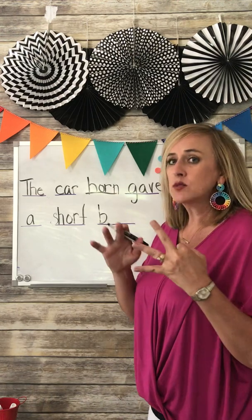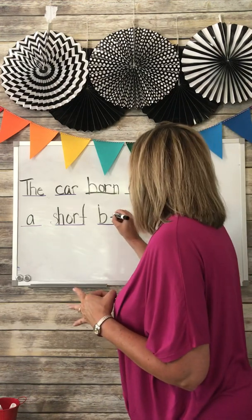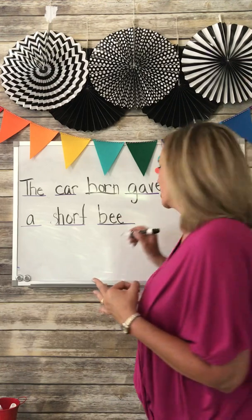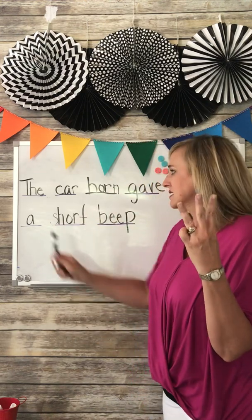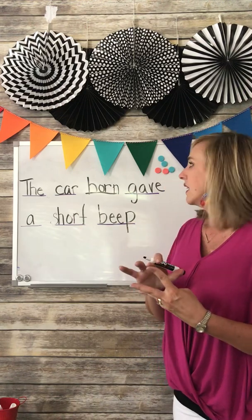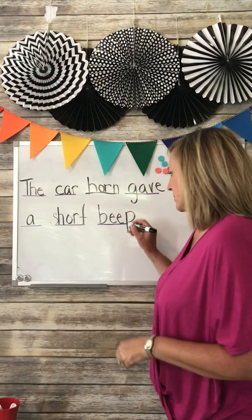The most common way to spell that long E sound in the middle of a word is E-E. That's the way we use it most often. And then the final sound is P. Good. P makes that P sound. So checking for my 3 things. I've started with an uppercase letter. I know the words are spelled correctly because we worked them out together. And then finally my punctuation. The car horn gave a short beep. The sentence tells me something, so I'm going to need a period.